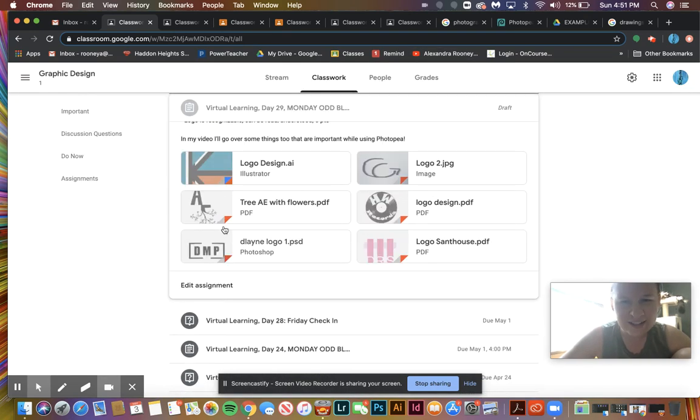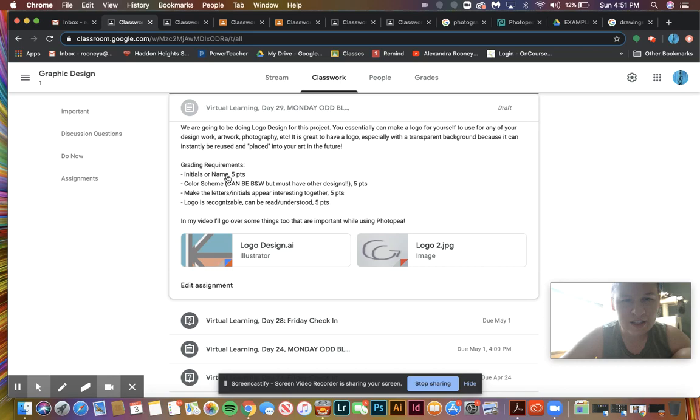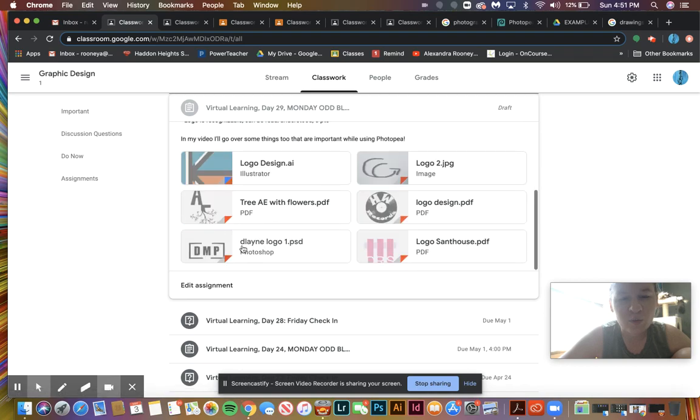So you can kind of see them from here. But you can be as creative as you want, as simple as you want. The biggest thing is having your initials or your name, or if you're doing something else, run it by me in the comments. Color scheme, it can be black and white, but it must have other designs. So like with this one, having the little lines around it are great. But at the same time, it needed a little bit more to it.